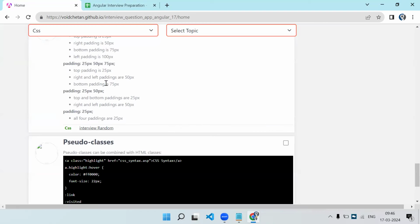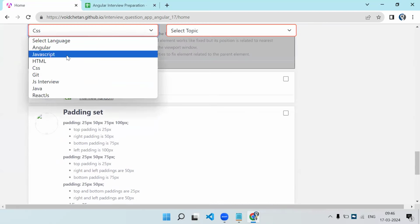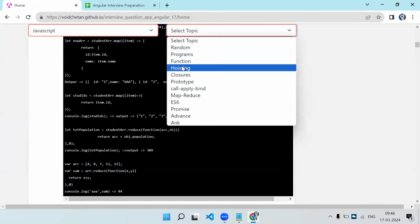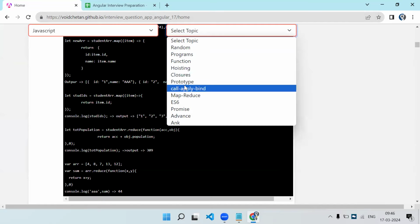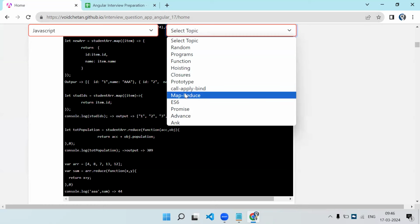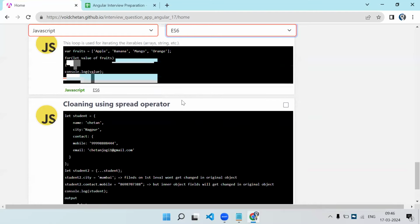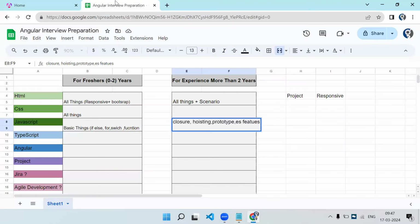If you refer here, I have already created all those questions. Topic wise, I have added functions, hoisting, closure, prototype, call apply bind, map reduce, how to use map, how to use reduce, promise, ES6 features. So many things are there. Correct. So you should prepare all these things. If your JavaScript area is good, then you don't need to worry about Angular also. Either way, you should be strong in at least one area.